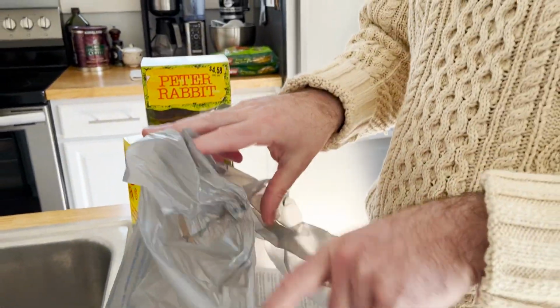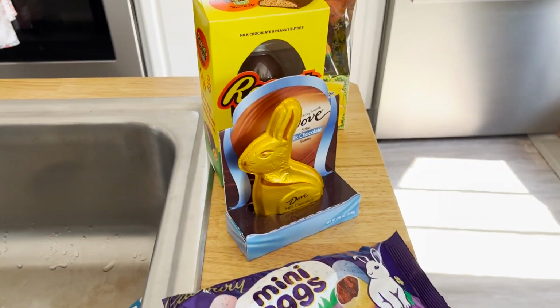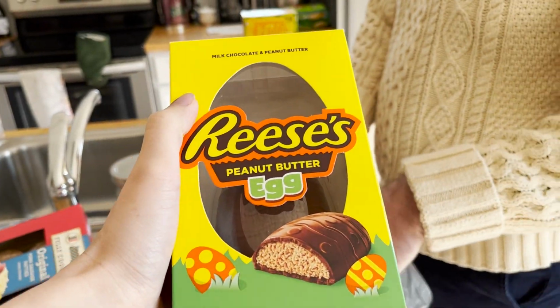You don't have to eat all of these today, chocolate, but you can if you want.